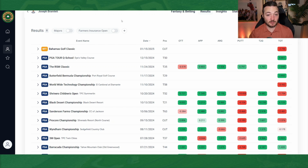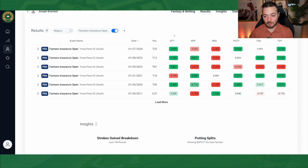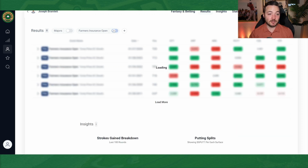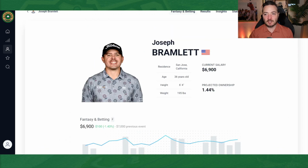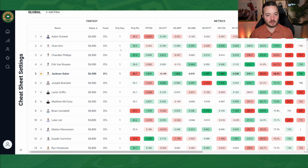I mean, the dude can't putt. There's just no doubt about it. He cannot putt, but he's gained strokes putting in 4 of his last 5 trips here. So maybe there's something about these greens. Maybe the Poa annua actually helps the bad putters. But I think if you are willing to roll and take on a little bit of risk, Joseph Bramlett, I think, is an acceptable risk to take.